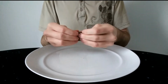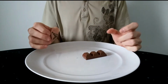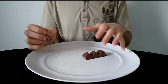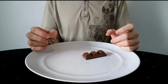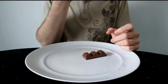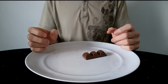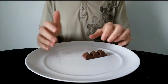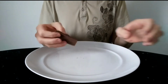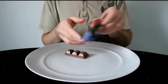Yeah, let's have another. Okay, then I'll bite it in half. That's it really. It's just such a big block of chocolate. Yeah, it is good. It's just getting to the point where it's just not quite. Any smaller, and the chunks just won't be big enough for this.